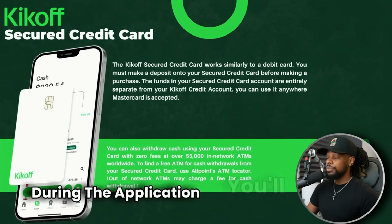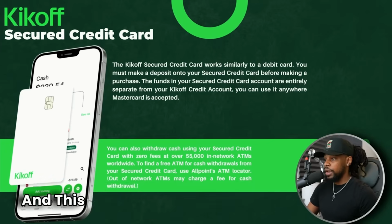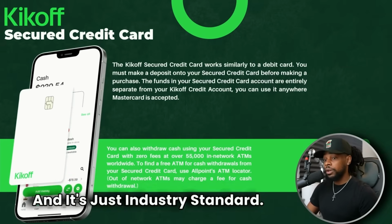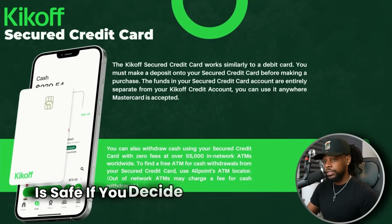During the application, you'll be asked for your name, your address, your date of birth, and any other identifying information like your driver's license. And this is for anti-fraud security. They'll also have some questions that help prevent identity theft, and you'll answer these, and it's just industry standard. They also are security encrypted, so know your information is safe if you decide to do this.